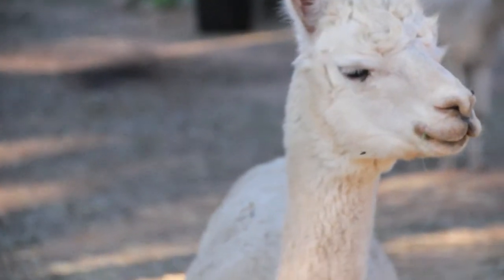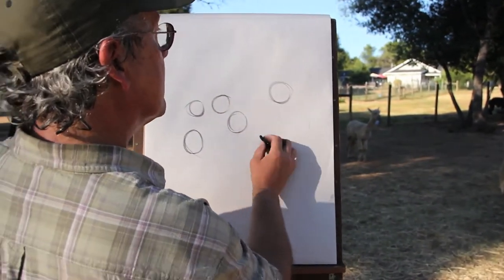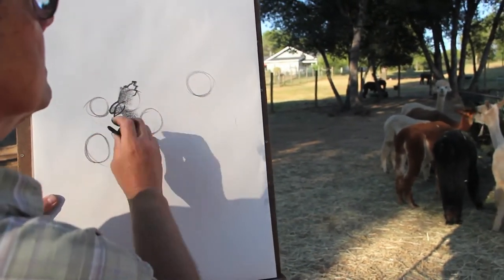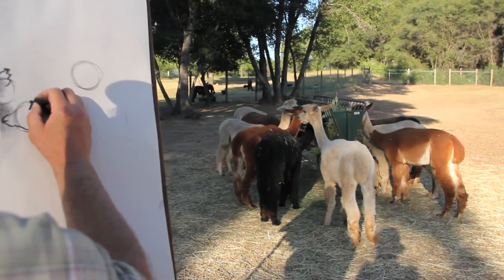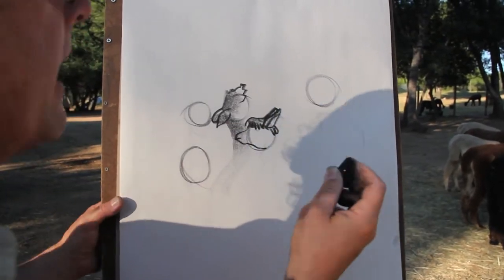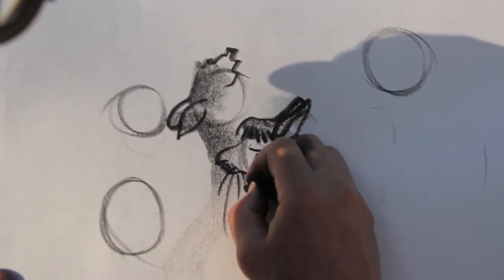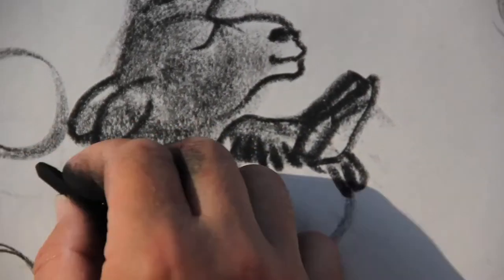This is a great, great shot. Let's see, we got one looking at me. We got several heads over there. Look at those hairdos. Whoa. Some of them look like they have Beatle haircuts. Oh, this one's a good one too.